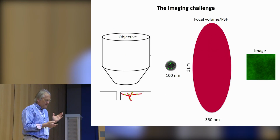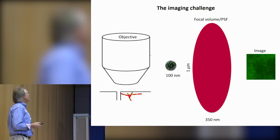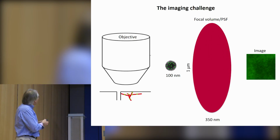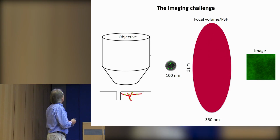So there is a certain imaging challenge here that I want to illustrate with this cartoon. This is our objective. Then we have those superficial labeled axons with their dense core vesicles. This is the size of a dense core vesicle, roughly 100 nanometers. This is the focal volume or point spread function of our illumination, about 1 micron in Z and about 350 nanometers wide. So this is about the volume that we excite and from which we collect fluorescence.